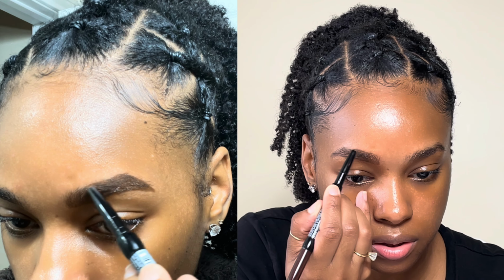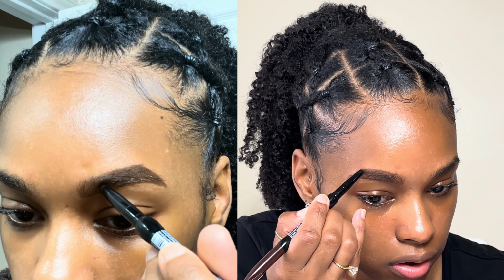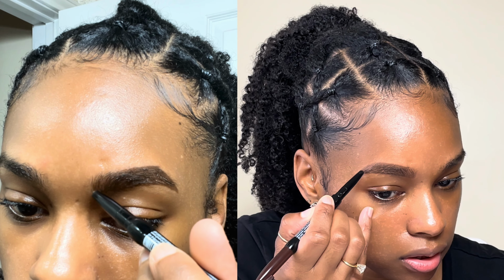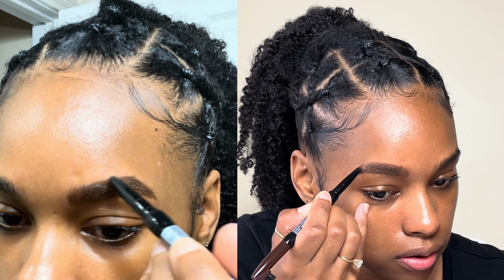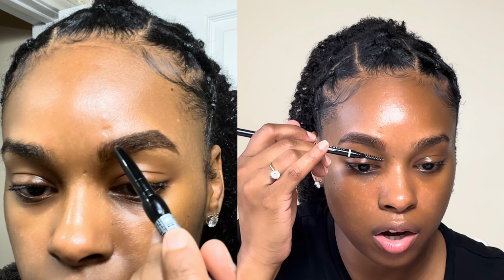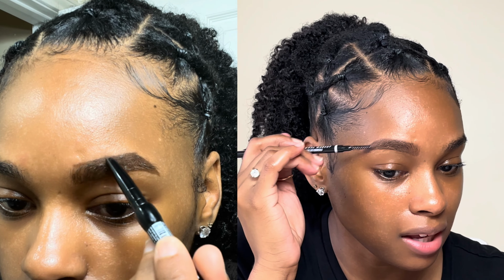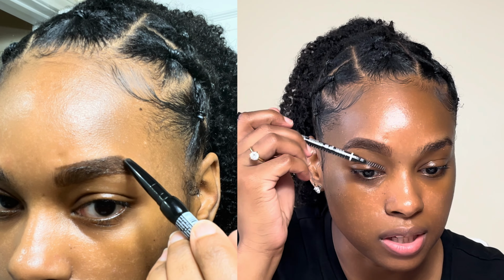Go in with your pencil and start to outline the top of your brow, and you just follow that natural arch. Your brows are a lot easier when you have full brows, and all you have to do is really just outline them. But don't be discouraged if you don't have brows, because you can still get the same results. It's just going to take you some practice. It's going to take practice in general if you're a beginner with your eyebrows, whether they're full, sparse, or not there at all.